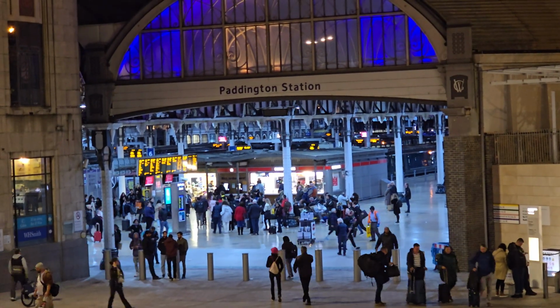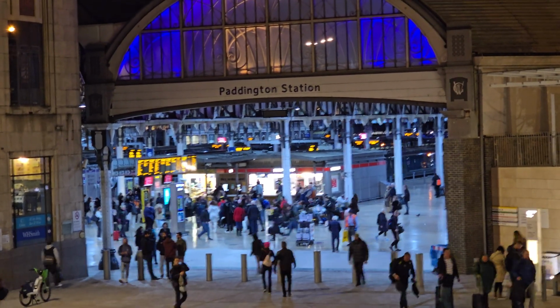So the question of whether you should stay here or not really depends on whether the location is good for you. Are you coming and going from London Heathrow? Are you taking a train out of Paddington Station? Then this is a great place to stay, particularly if you need large rooms.